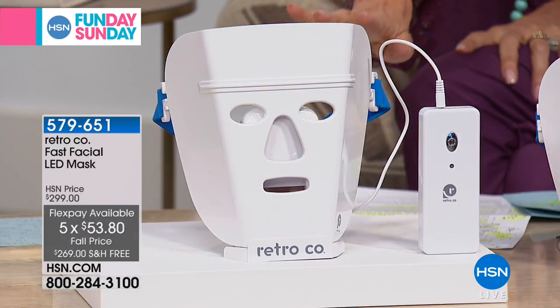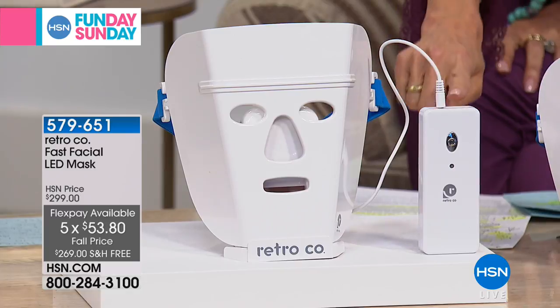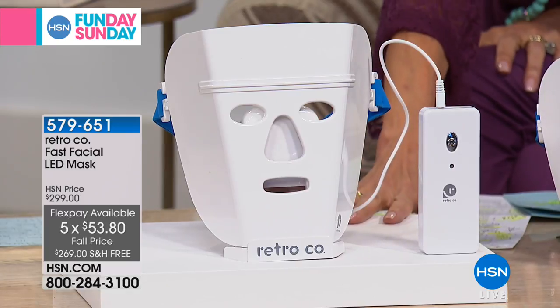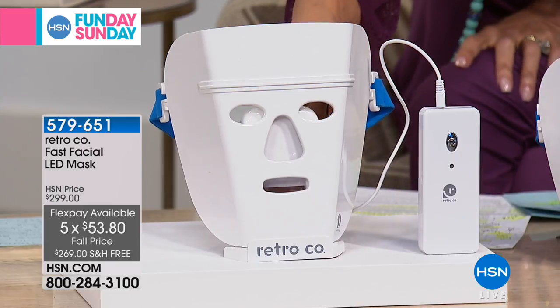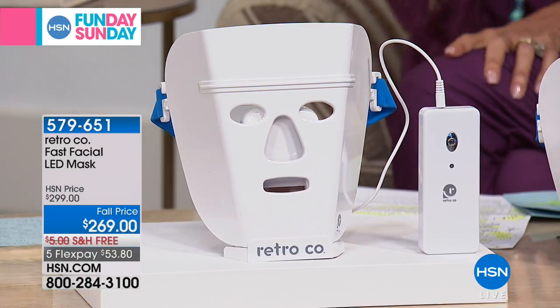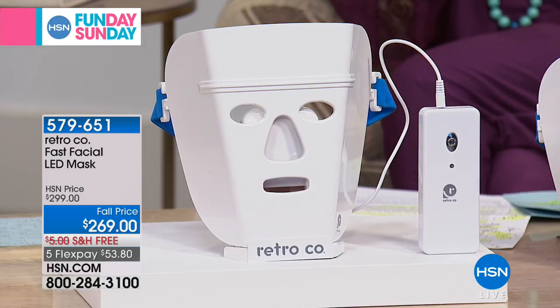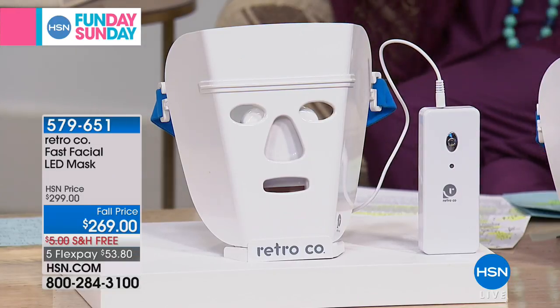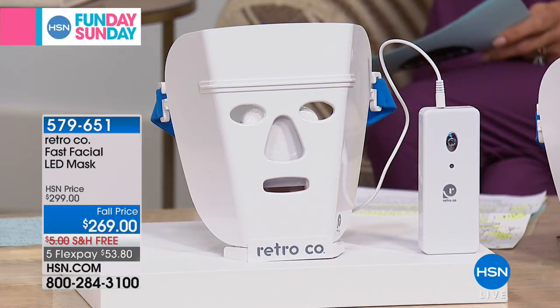As you are looking at the mask, you get the LED mask. It comes with a storage base, the device box control. You have the USB power cord. You have the eye goggles also. We have those back here, but the goggles come right along with it. The manual. It is also done with FDA cleared technology. Nothing like it. And Kathy, you are on Extra with it as well.